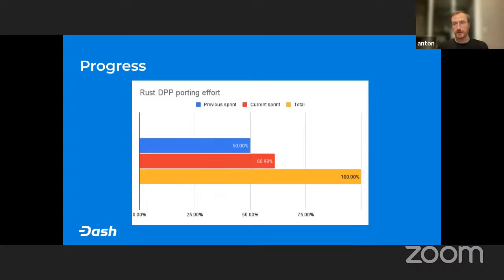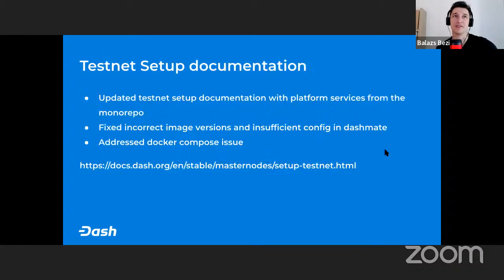Please let me know which format you like more, guys. Having this small progress bar, or the big table, or maybe something different? Maybe you actually have ideas, so please submit them in comments to this video, and we'll figure out something for the next time. That is my update. Thank you very much. And I give the word back to Balázs. Yeah, thank you very much, Anton.